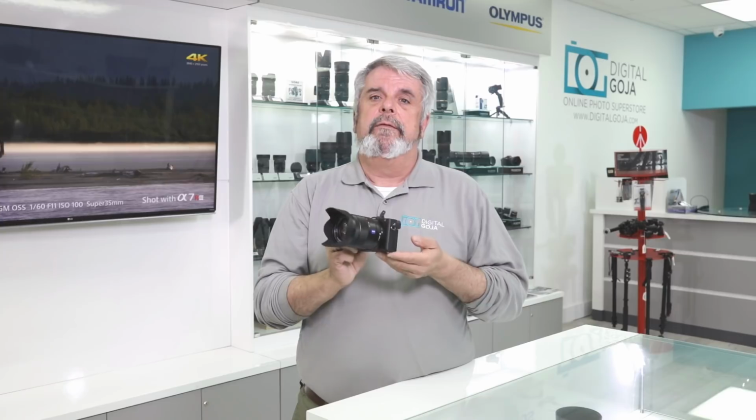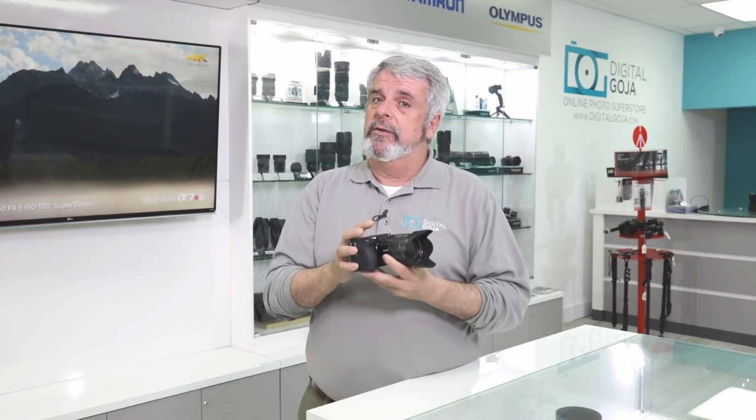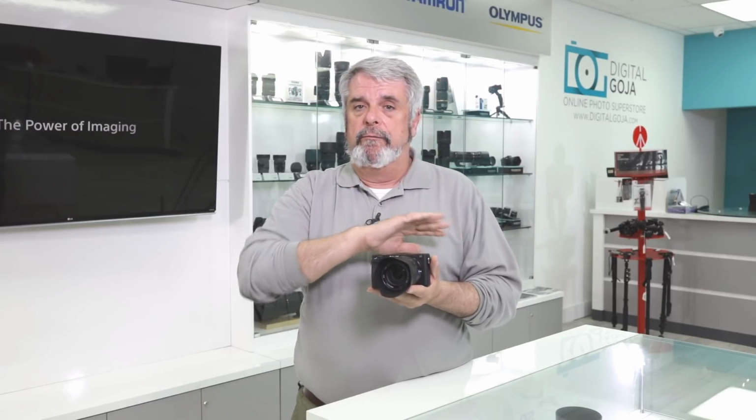You have a vast selection of lenses, of course. You have touchscreen focus and shooting, weather sealing, and what did they do? They added their world famous 5-axis image stabilization onto the body itself. So that means any lens you put on here, you're gonna have incredible stabilization for both stills and video. So if you're in the market for a camera with full capabilities, of course, the A6500 from Sony.